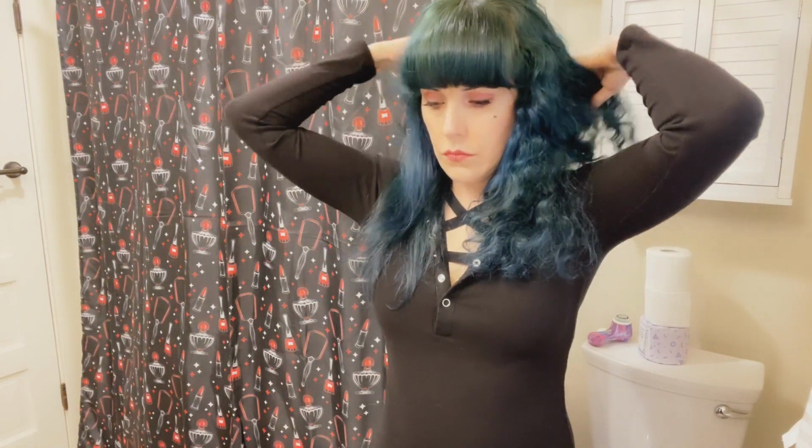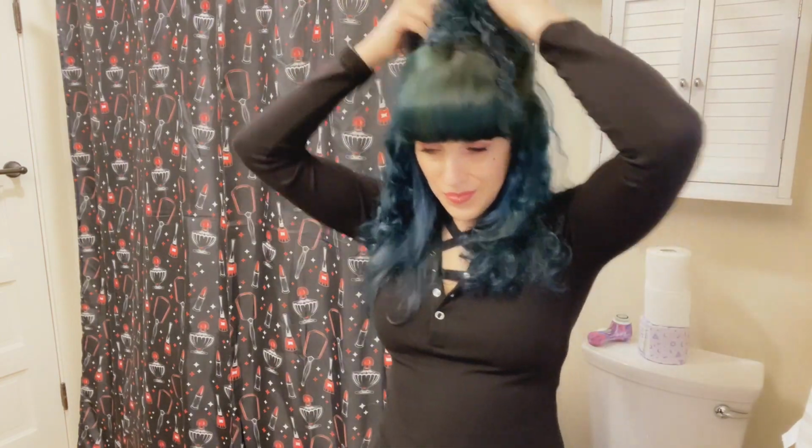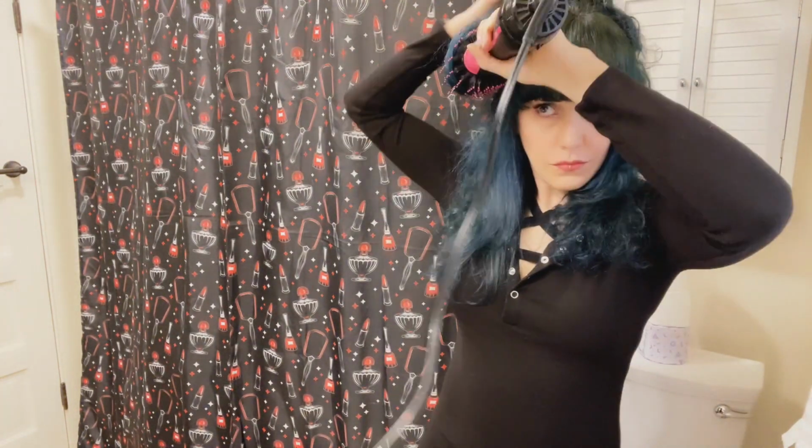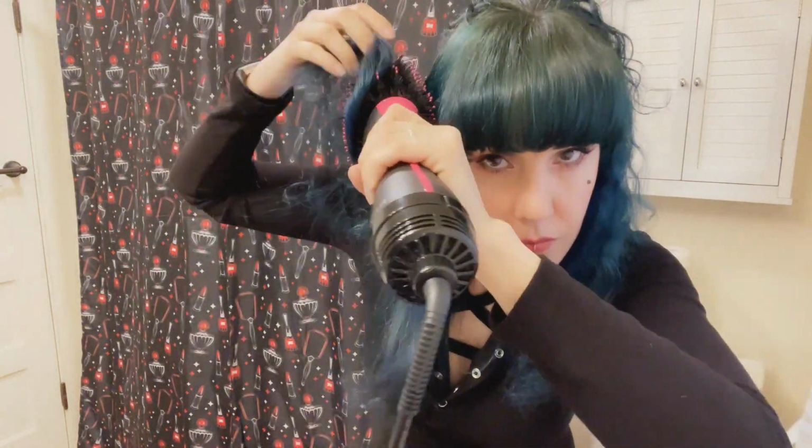But the main problem I had with this, besides the heat, how it gets too hot, is the ergonomics. The handle of this Revlon is big and clunky, and I started getting carpal tunnel from it. I noticed when I stopped using it, the pains in my hand stopped altogether.